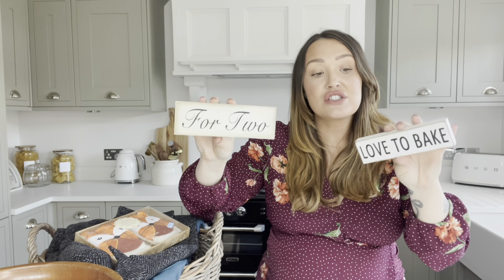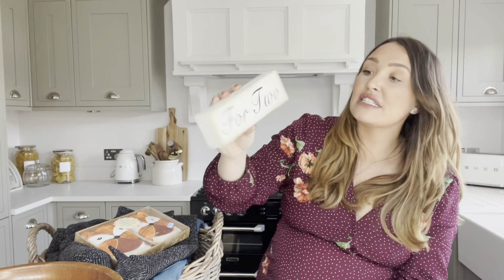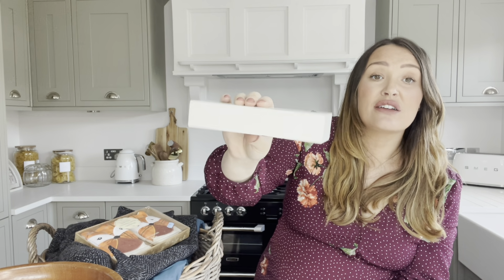I got that from St Helena's Hospice, where everything's £1, but I just forgot to show you. So the next thing I got was from the same place I got the coat and the hand warmers. This is the East Anglia Children's Hospice. So I picked up these little signs. Now these were £1 each, and I thought these were really, really good. They're just like block signs. This one says love to bake. This one says for 2, and they're big and chunky blocks.